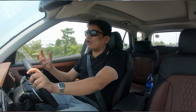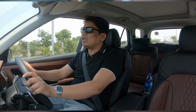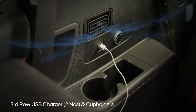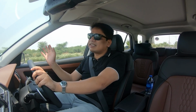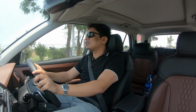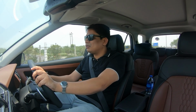Now, Hyundai has taken care of occupants even in the last row of seats. So you get your own AC vents, you get three-way speed control for the fan of the AC vents, and of course you also get USB charging points over there, because Hyundai thinks that the kids in the family will be sitting there. And these days kids always have their own mobile devices or tablet devices, so they always need that battery juice. So kids, Hyundai is taking care of you.